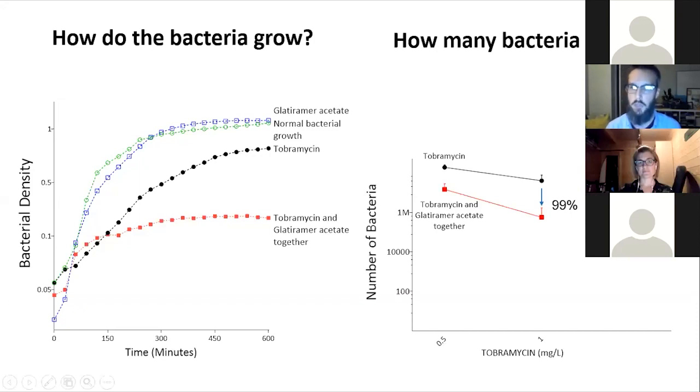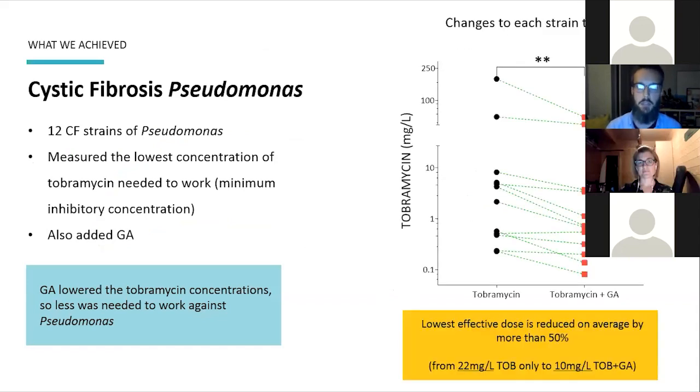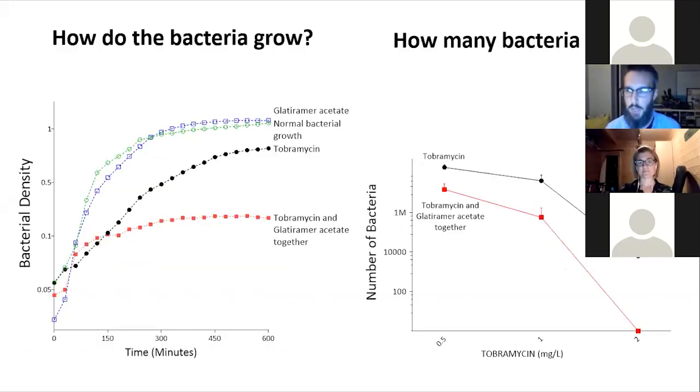And if we increase the concentration again ever so slightly of tobramycin, what we see is that while tobramycin on its own allows the bacteria to grow into the tens of thousands after overnight exposure, the combination of the two things kills all the bacteria. So the red line here indicates no viable cells after overnight exposure.